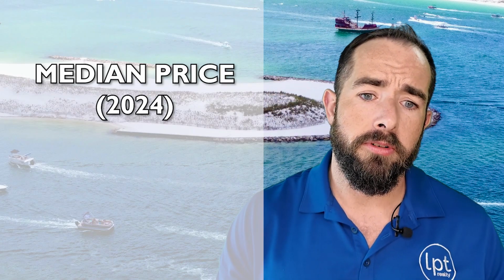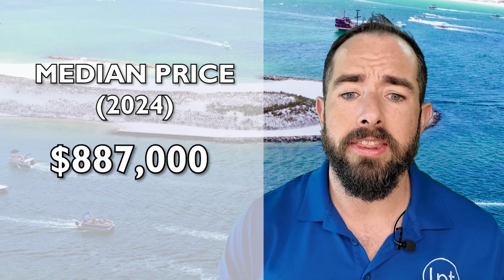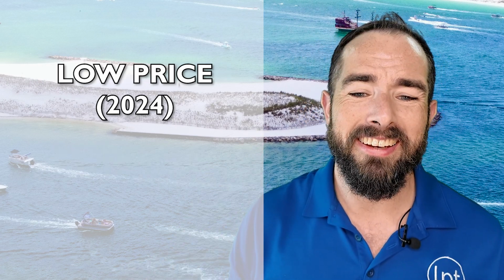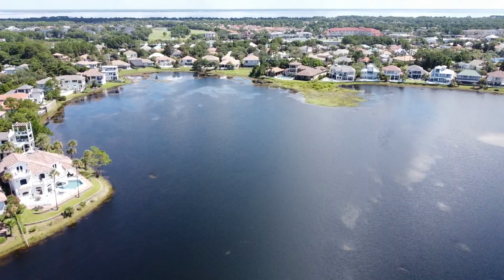So when we're looking at moving to Crystal Beach, what is the median price for this? The median price for Crystal Beach is around $887,000. Now that's a high all the way up to 10.5 mil. That's right. And a low of $375,000. Why is it up that high?